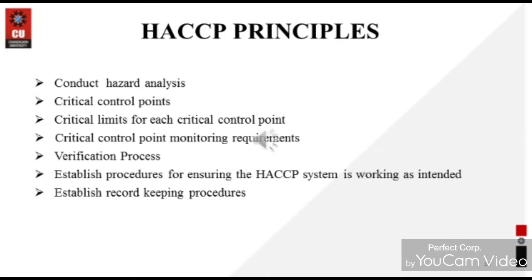HACCP principles. HACCP has seven principles. The first one is conduct a hazard analysis. The second one is determine the critical control points. The third one is establish critical limits for each critical control point. The fourth one is critical control point monitoring requirements.